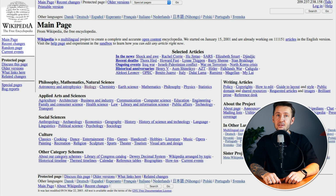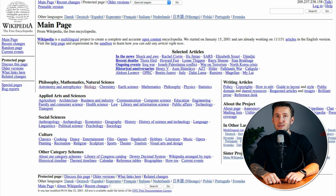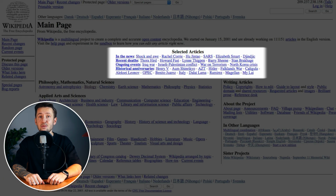The left-hand navigation pane listing links like main page, recent changes, and random page is another crucial element. It reflects the early recognition of the need for user engagement and content discovery. By prominently featuring these links, Wikipedia was encouraging users to not just consume content but to explore and contribute to the platform. Moving on, the central content block is dedicated to selected articles and writing articles.